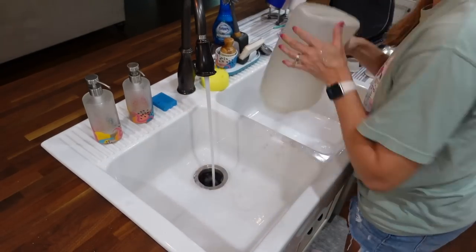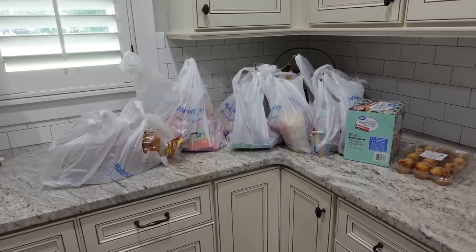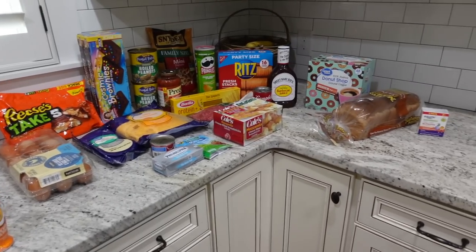Okay, we've got all the dishes put away, dishes that needed to be washed put in the dishwasher, and then we headed out, got our groceries, got back home, and it's time to unload these groceries.